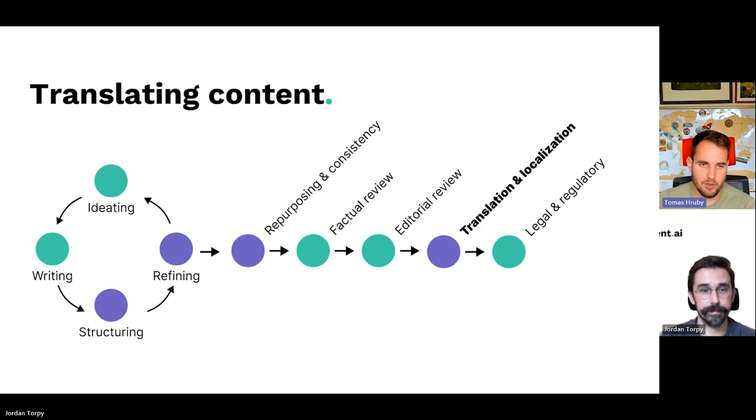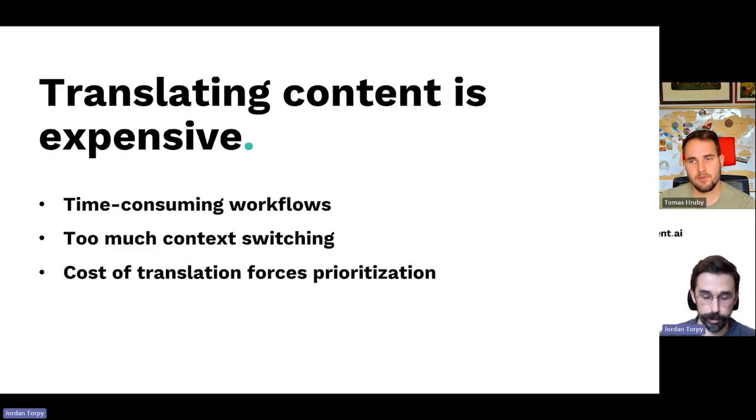But before I do, Jordan, what's your experience? I know that in previous jobs and even in Kontent.ai, you work with translation pipelines. Yeah, so I've worked as a content manager and a copywriter for companies that have large international presences. And the truth is, translating content is a tough, difficult, and expensive task. It takes a lot of time to get your content to the team that's going to translate it. You might need to get it out of your CMS, put it into a different system, send it to a team for translation. They send it back to you in a different format. You need to get it back into your CMS.